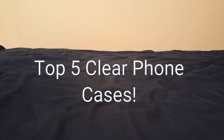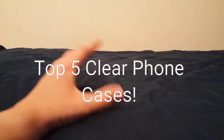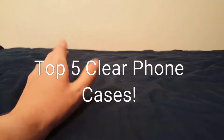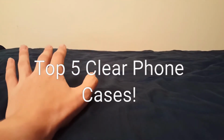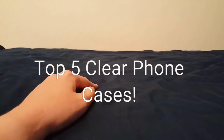They're clear. Now, a lot of you guys might go to Amazon, or one of these other online stores, or you go to a phone store, your Verizon, your AT&T, wherever, and they want to sell you a cheap, $5 transparent case that's going to turn yellow and look like crap after just about a couple weeks of using it.